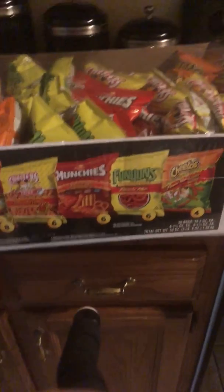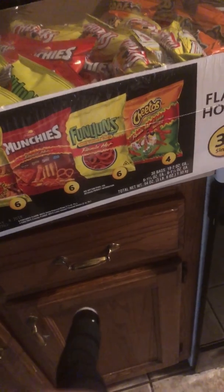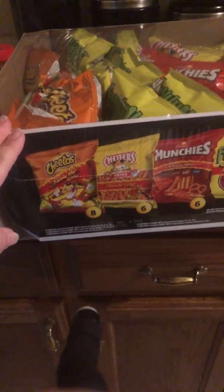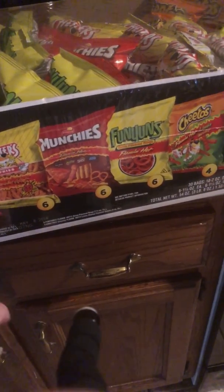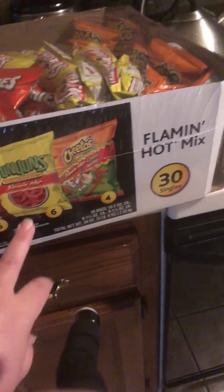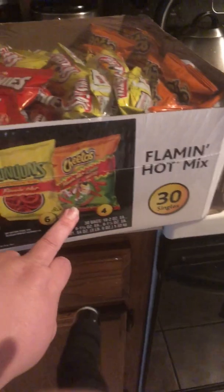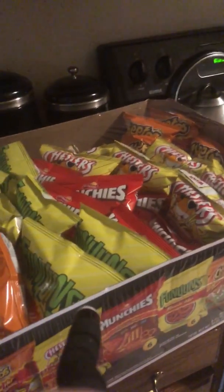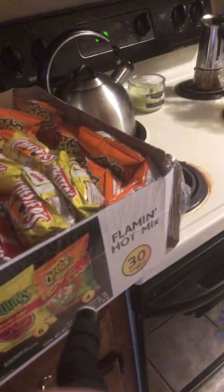I picked up this 30 count bags, 30 single bags of hot chips. My kids love hot chips, and this was $12 and something. So it's got the Flamin' Hot Cheetos, hot fries, the hot munchies, hot Funyuns, and then the Flamin' Hot Lime. So this is for the kids to have as a snack, or for them to take to school, because they pack their lunches. Well, I pack their lunches every day.